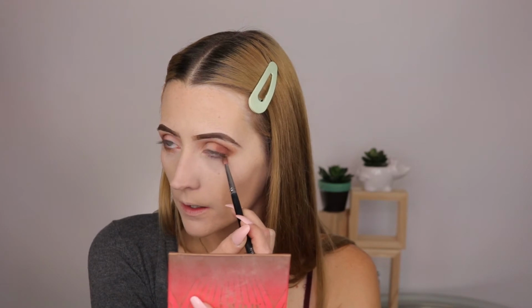Even with just placing them down and not even blending them, they're just really, really pigmented. I do want to mention, like I said, it does have some kickback in the pan, but I haven't noticed any fallout on my face, so I'm not upset about that.